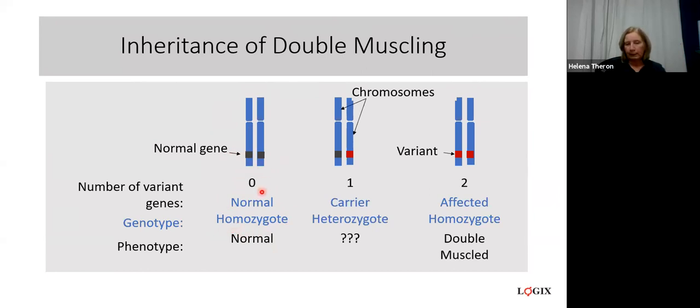And it's also indicated by zero because it's got no double muscling variants. And on this side, we have an animal with two variants, so it gets the number 2. It's called an affected homozygote. And it usually is double muscled. You can't miss it. This animal is double muscled. Its myostatin is either not working at all or not working very well.